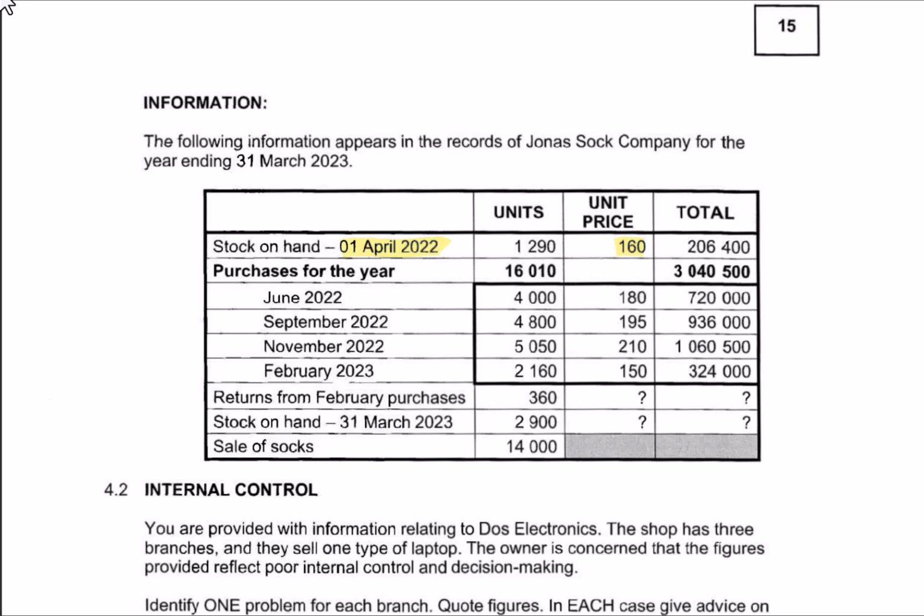Then purchases for the year. So total purchases that are 16,000. So your purchases in June 2022, September 2022, November 2022, then February 2023. This is where the first in, first out method kicks in, right? Once you're given that information, the total value of stock is 3,040,500. That's the total value of stock purchased during the financial year.